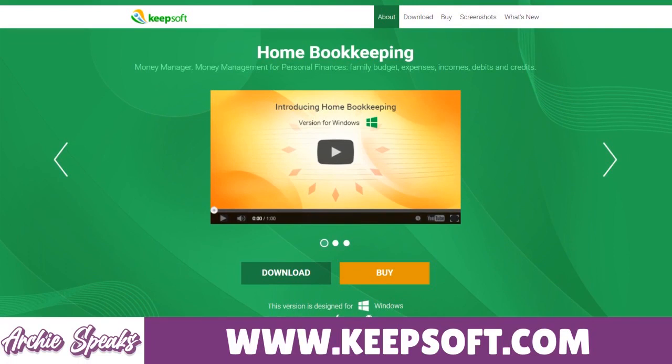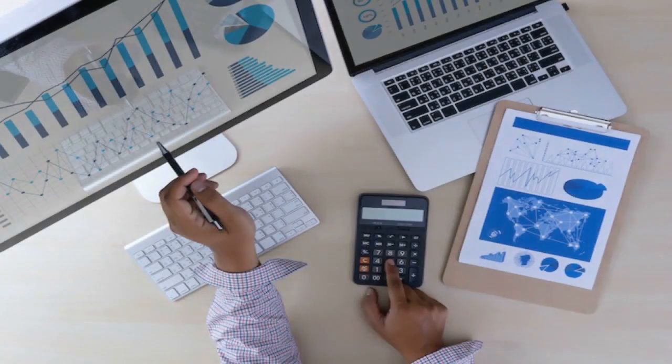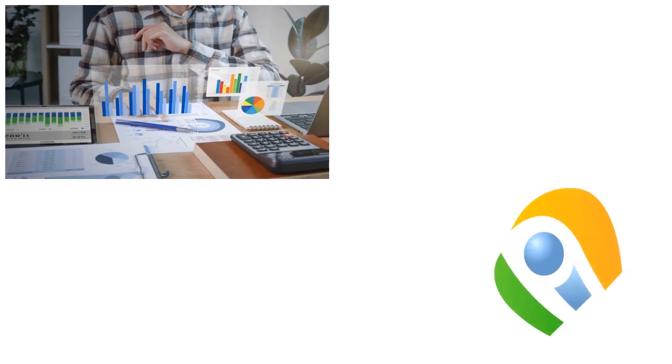Okay, so KeepSoft is accounting software for home use in order to access personal finances, manage debts, as well as track expenses or income. So revenue, expenses, all that kind of stuff is great. KeepSoft will take care of you, and so KeepSoft is really essential for planning. It will help you a lot when it comes to planning forthcoming expenses. And you don't need to be a computer guru to use KeepSoft.